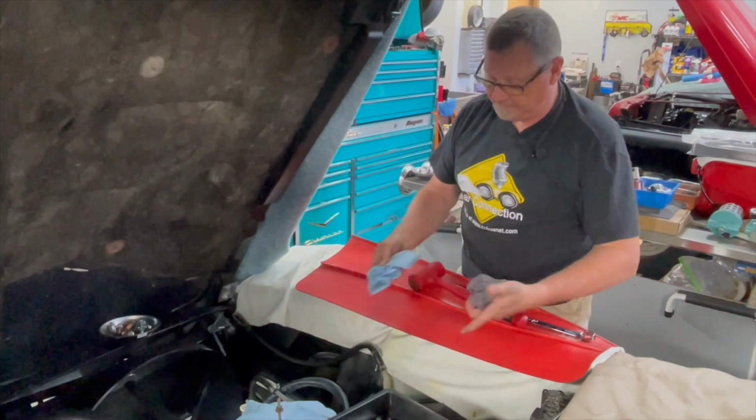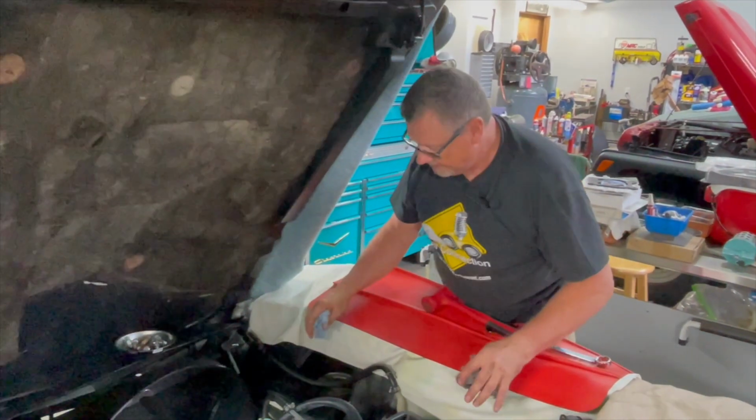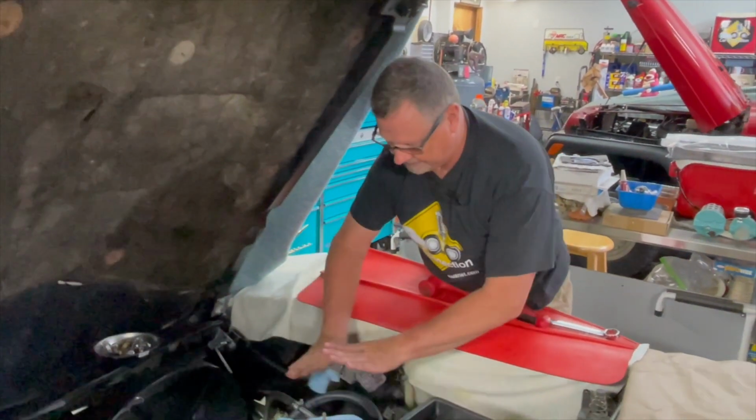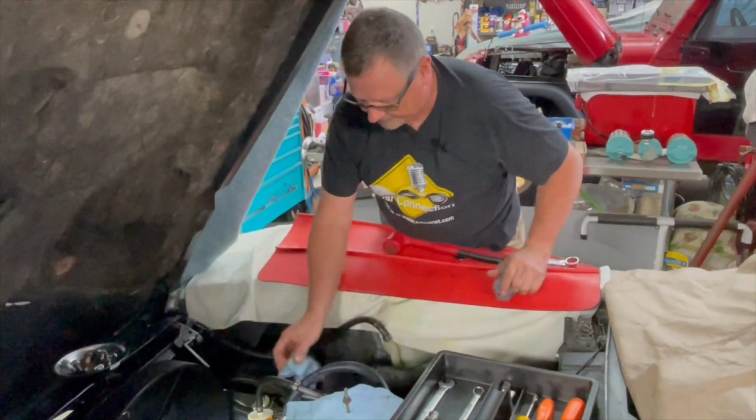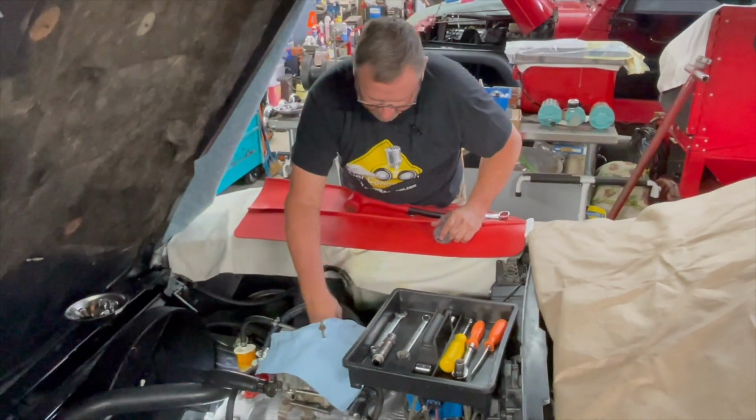I'm actually thankful that the water pump failed now and then after the air conditioning's on, because once the air compressor and everything's on, it's jammed here. And you have to deal with that. So that has to come off and be set aside in order to get to that water pump.